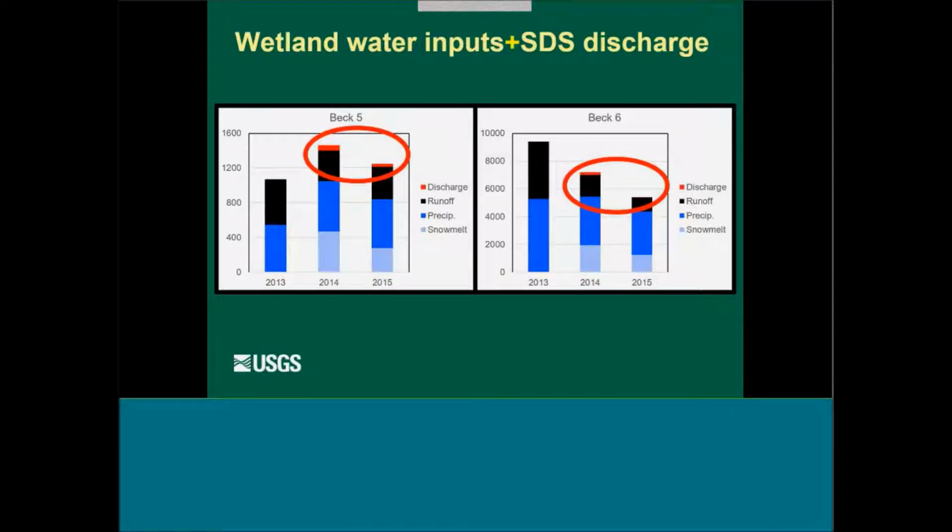Here's an example of the similar slides from earlier, the water volumes attributed to the different sources of water. On this one, we added the tile discharge on top in red. As you can see, relative to the snowmelt and precipitation runoff, the discharge volumes are quite small. And as a note, only a portion of that discharge, if it's coming from the catchment, would likely have the possibility to contribute to the wetland, due to the proximity and infiltration and those sorts of things. So based on this, the water removed by the subsurface drainage systems likely would not have a noticeable effect on the catchments.